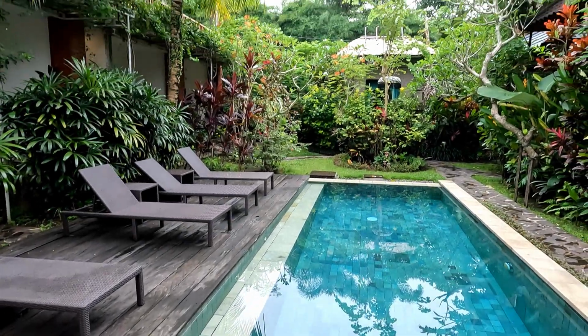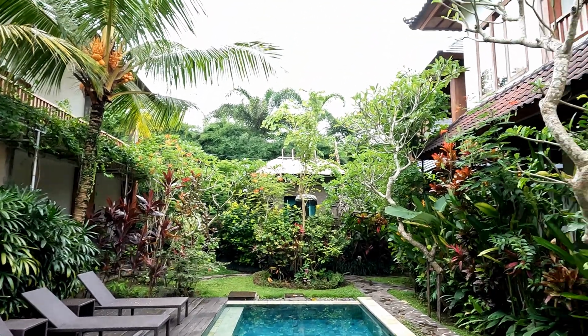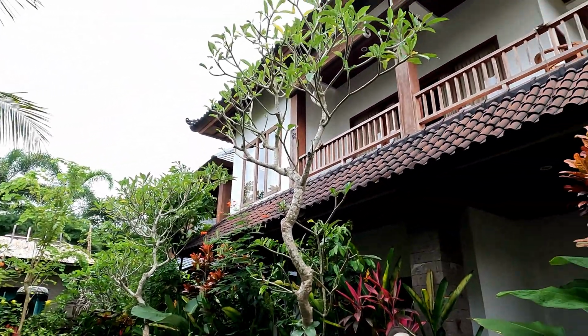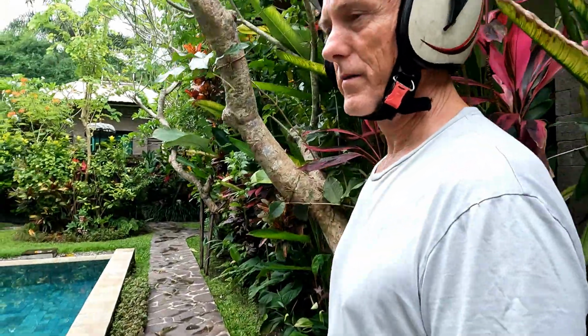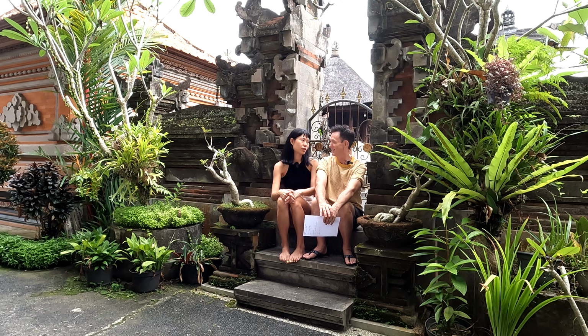We'd noticed it took over an hour to get from the airport up here to Ubud. Before, it was less than an hour, I think, maybe 40 something minutes. And so the traffic is... And we ran in the rush hour, so it's different. Yeah, 1.5 hours actually.